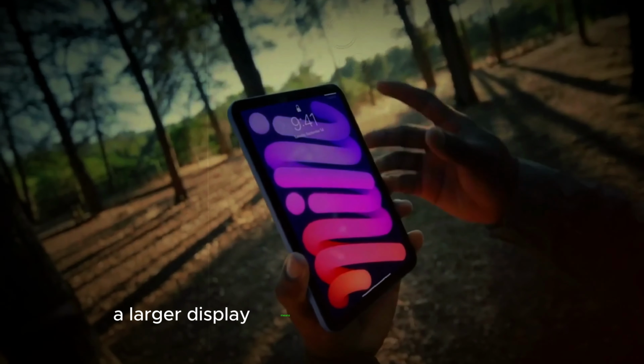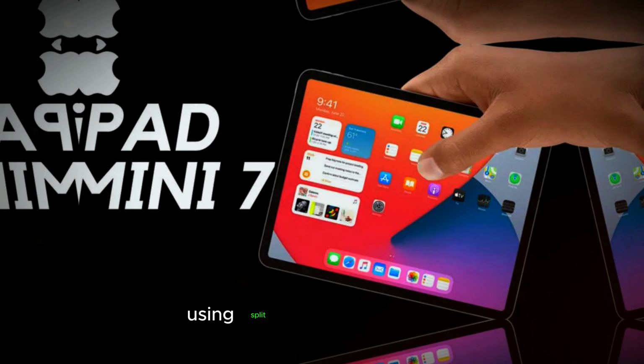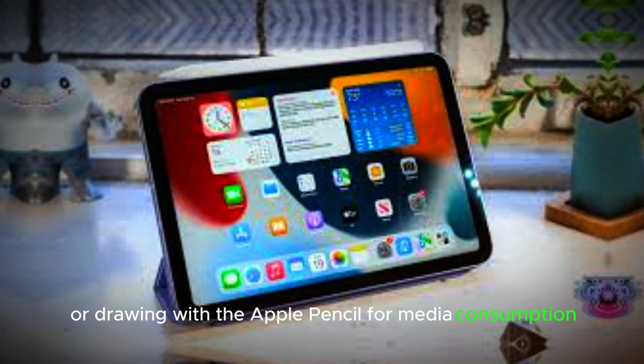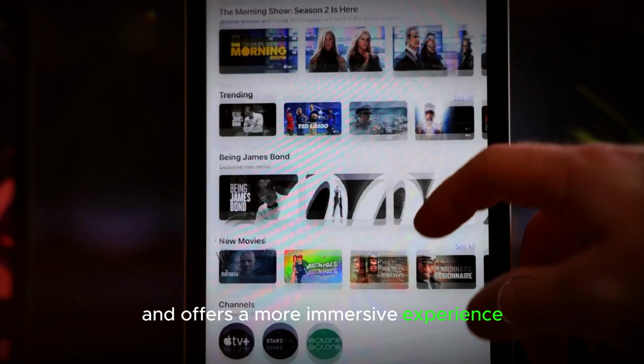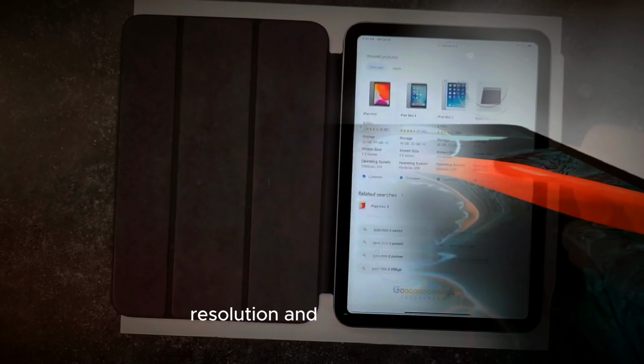A larger display means more screen real estate for multitasking, whether you're editing documents, using split-screen functionality, or drawing with the Apple Pencil. For media consumption, it offers a more immersive experience, bringing content to life with greater detail and clarity.